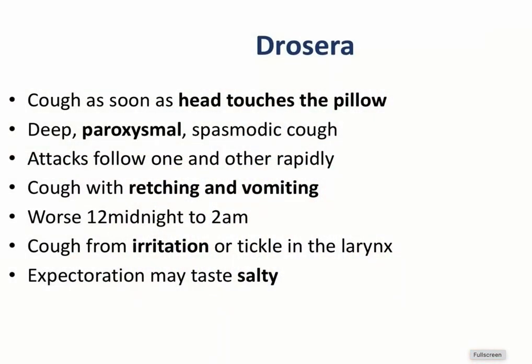Drosera has a cough as soon as the head touches the pillow. A deep, paroxysmal, spasmodic cough, where one attack follows the other, and you think they're not going to be able to get their breath in. They may cough, cough, cough and vomit. They may retch or vomit after the cough.